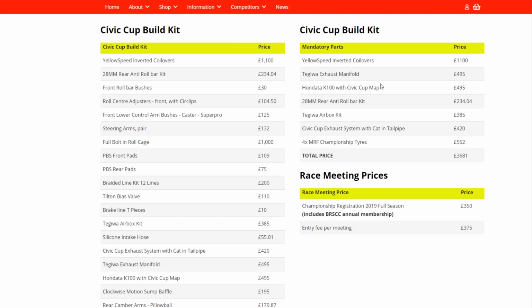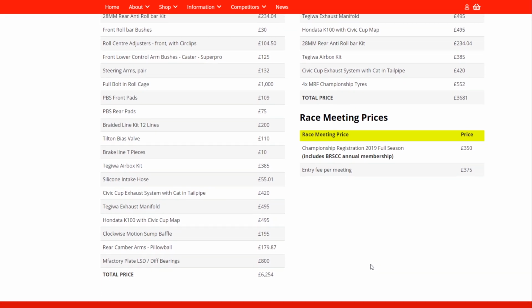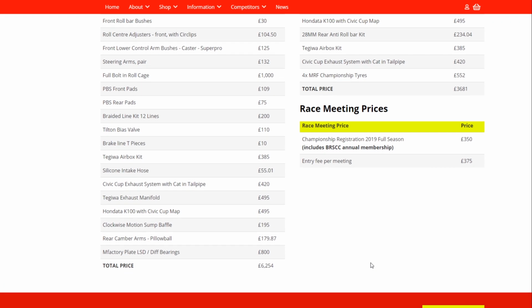They basically list out all the mandatory parts you'd need, and all the normal parts that they'd recommend buying for that car. You can see on the mandatory parts list, you've got a total of £3,681. And on the other parts list, you've got a total of £6,254. So add those two up and you've got a total of £9,935 just in parts. And you would need to buy a Civic Type R to actually fit them to.